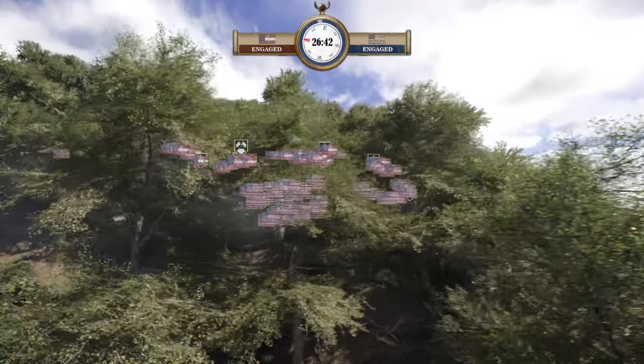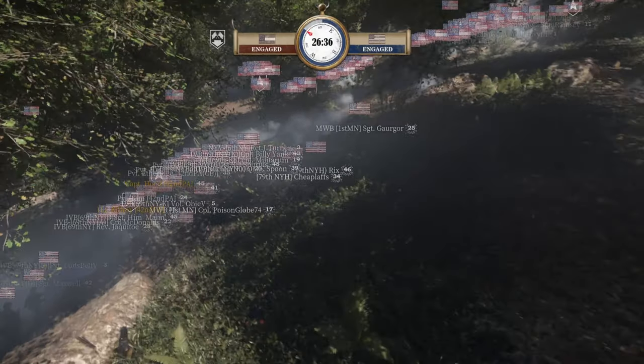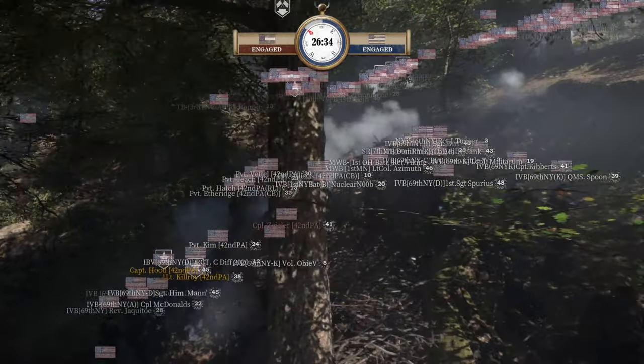As far as tickets go, it's not bad, but you can see the Union is slowly getting pushed off a point here. In fact, the CSA is now capping, and this is where the problem comes in.